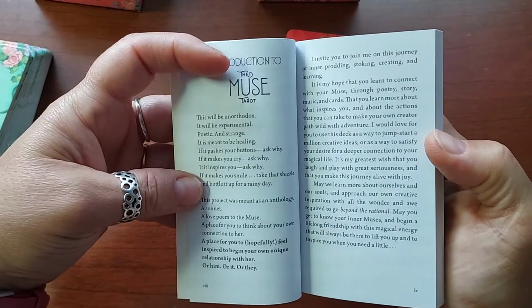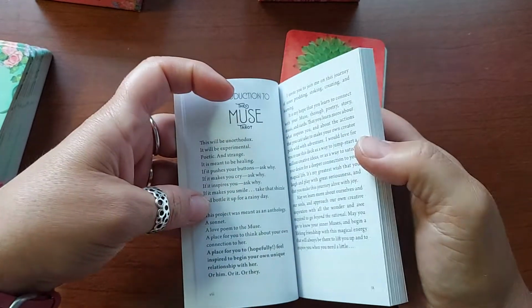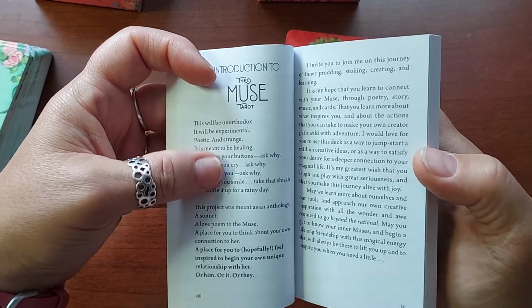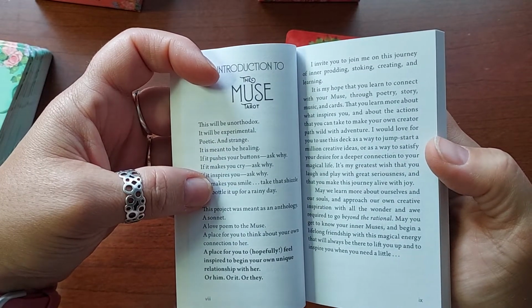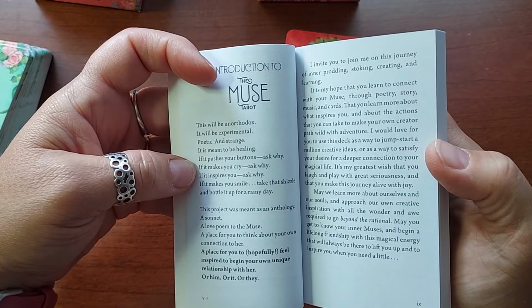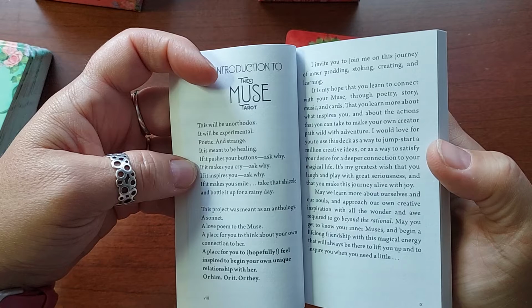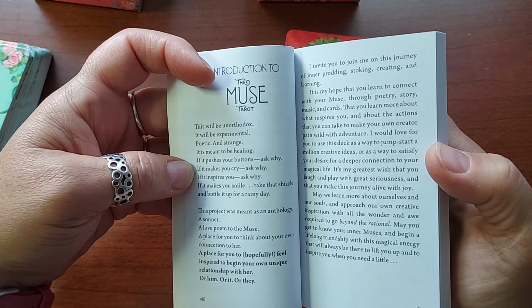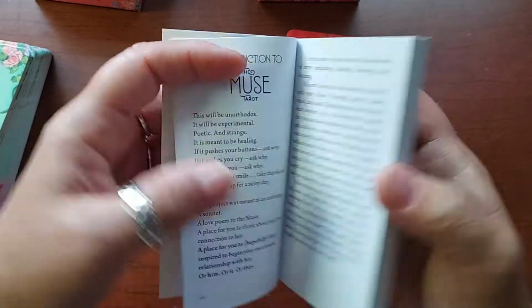So this is talking about the deck. This will be unorthodox. This will be experimental, poetic, and strange. It is meant to be healing. If it pushes your buttons, ask why. If it makes you cry, ask why. If it inspires you, ask why. If it makes you smile, take that shizzle and bottle it up for a rainy day.